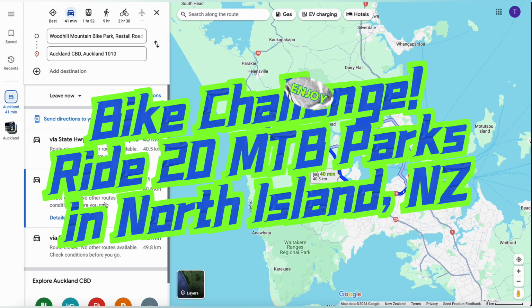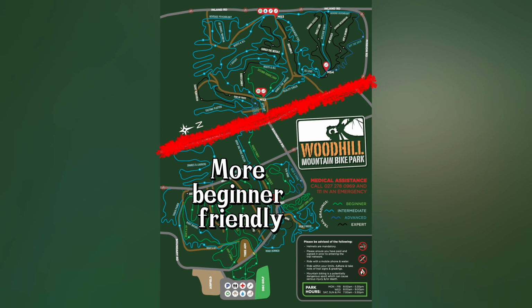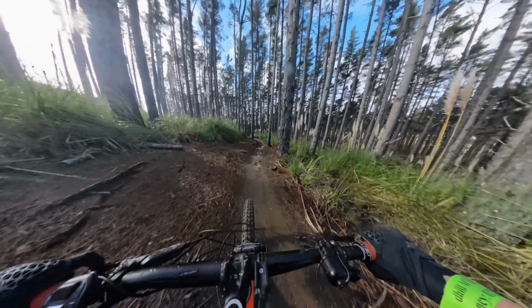Mountain Bike Parks in North Island, New Zealand. If you haven't seen the first episode where we covered the beginner-friendly trails at Woodhill Mountain Bike Park and talked about the basic information about this mountain bike park, make sure to check it out. The purpose of this series is to help people who are visiting these mountain bike parks for the first time to have a better idea of what to expect and know what they need to prepare for.